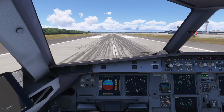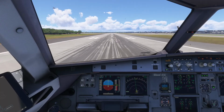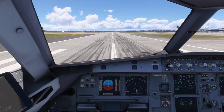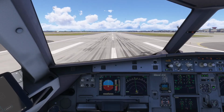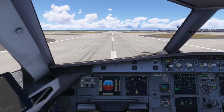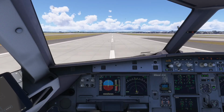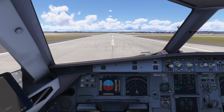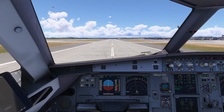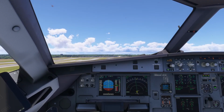Little forward pressure on the stick. Very nice sounds. Can hear the rattle in the cockpit. Right, coming up to V1. V1. Rotate. Positive rate of climb and gear going up.